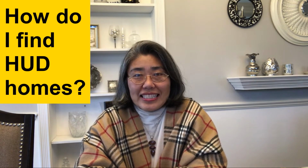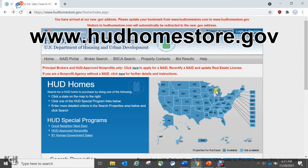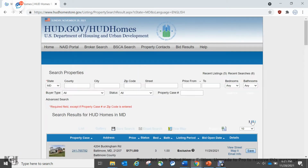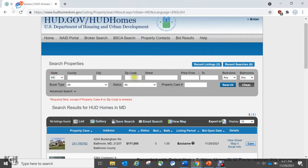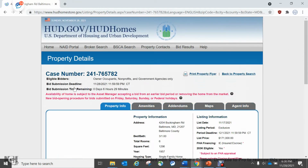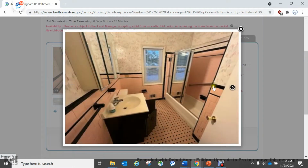The quickest and easiest way to find a HUD home is to go to www.hudhomestore.gov to search for available HUD properties. You can find HUD homes in a particular area, clicking on the state, and you can narrow the search by putting in the zip code. You can also narrow your search based on the price range or the number of bedrooms and bathrooms you want. If there's a home you're interested in, you can click on this link. After you click on the link, you'll see information about the home, including photos.